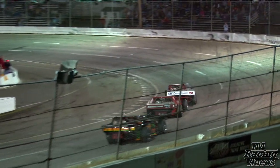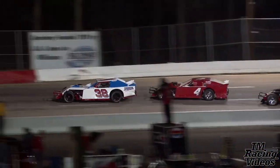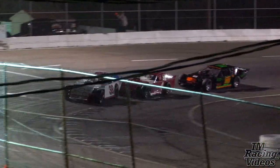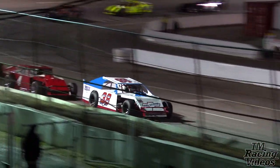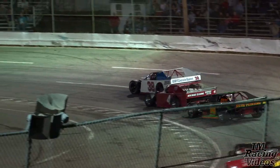Two more laps to go here at Southside. Buckle your seatbelts, folks. It's going to be a wild one here as Michael Johnson, Thomas Stinson. If Thomas was any closer, he'd be right there on the back seat riding with Johnson right now as they come around this time. White flag going to be displayed by Jimmy Walker. One more to go here at Southside as Michael Johnson trying to block.